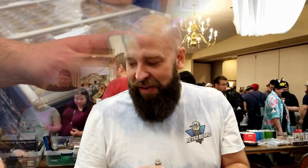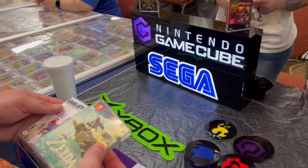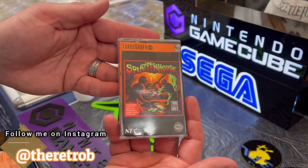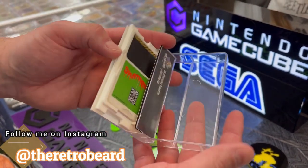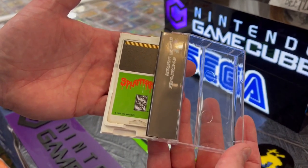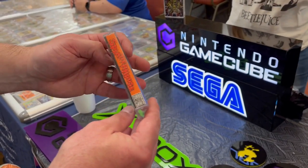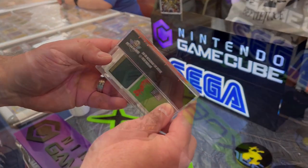So I'm the Retro Beard, or Adam, whichever one you want to call me. These guys stopped by to check out the cassette cases that I make for games that you get loose pretty often, like TurboGrafx. Oh my gosh, it's just so beautiful. My favorite of that one is on the spine, the Splatterhouse Drift Town. Nice, it goes over the edge.